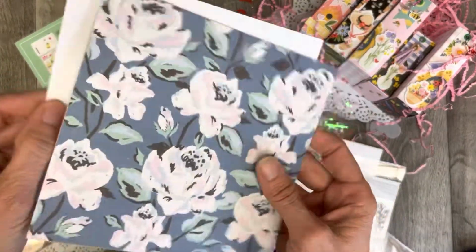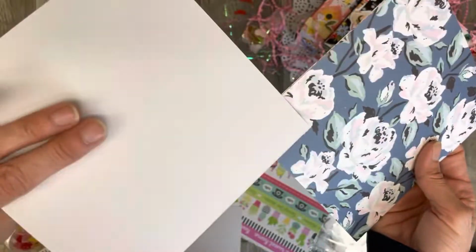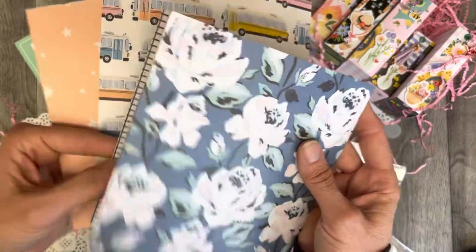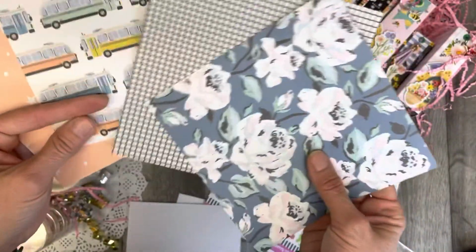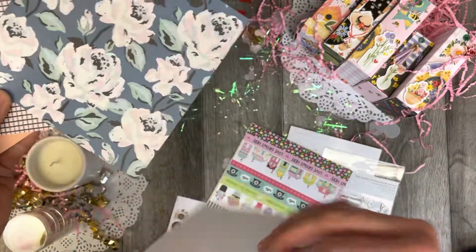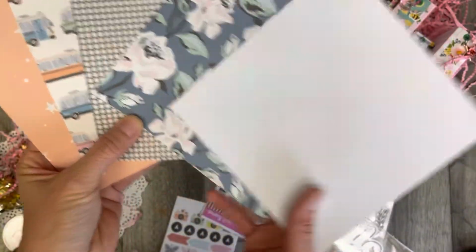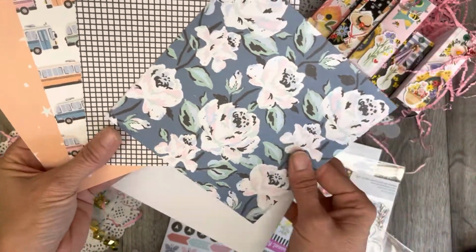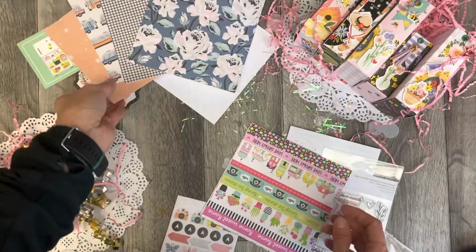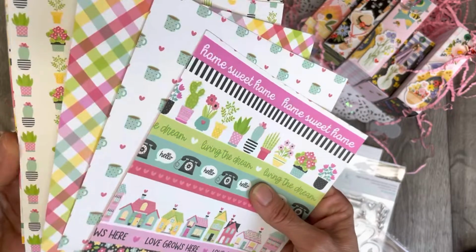So we have a plain white piece of paper. Oh, they're not double-sided this time. That's different. I wonder if this comes then from one of the 12 by 12 paper pads. This is really nice textured, but so 1, 2, 3, 4, 5. So when you take this away and not have double-sided, not a lot to work with here. So we'll see. If you're just making cards and stuff, but I was kind of thinking about making a mini album.